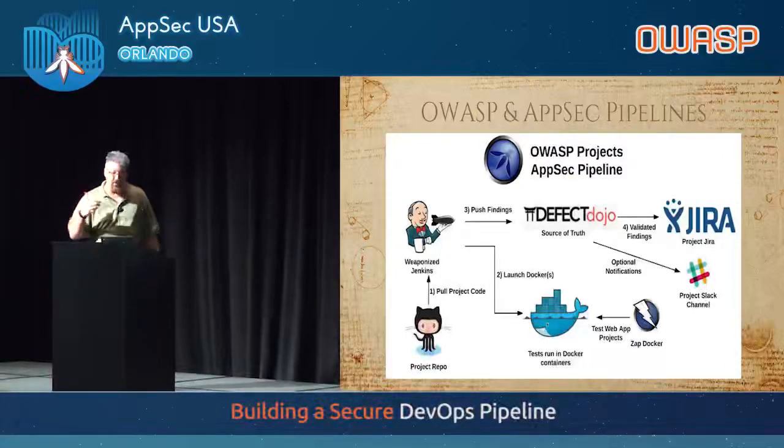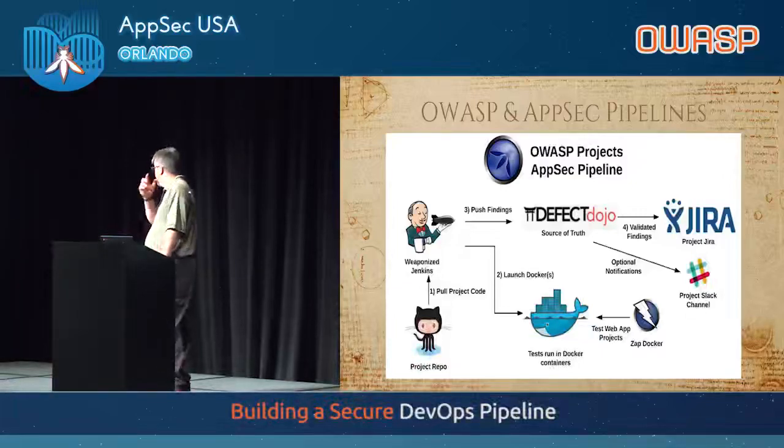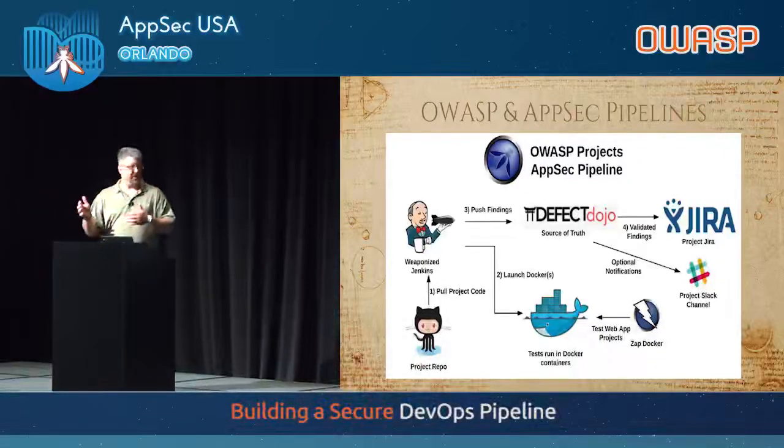So this is something I'm trying to get done at OWASP. I haven't made as much progress as I wanted to, in all honesty. But that's where I'm heading, because I think that would be, one, really cool. Two, we're using our own tools to test ourselves, which I think is really hilarious.